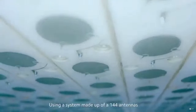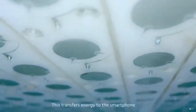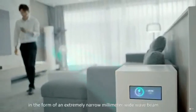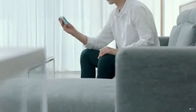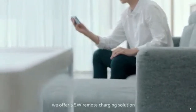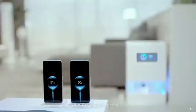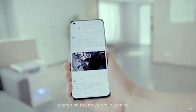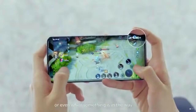Using a system made up of 144 antennas, this transfers energy to the smartphone in the form of an extremely narrow millimeter wide wave beam. Within a few meters, we offer a 5-watt remote charging solution. Taking that a step further, it also supports multi-device charging, charge on the move, while gaming, or even when something's in the way.